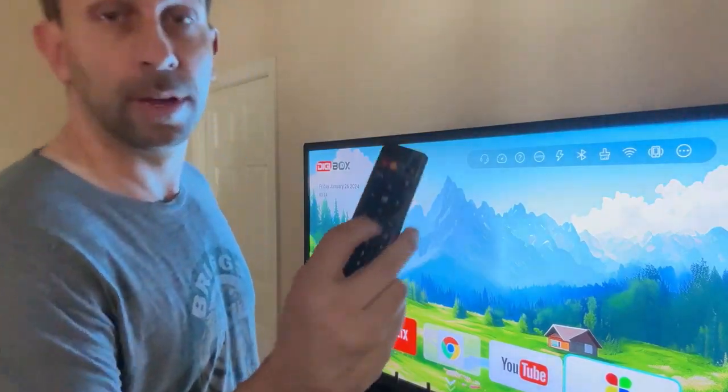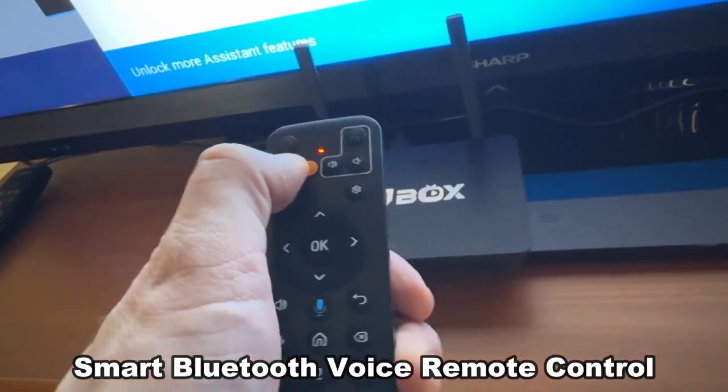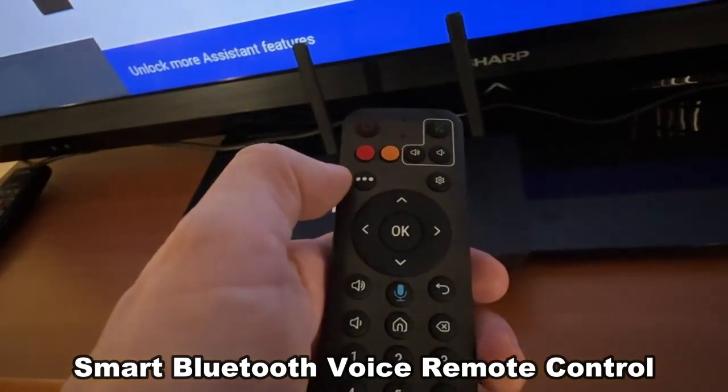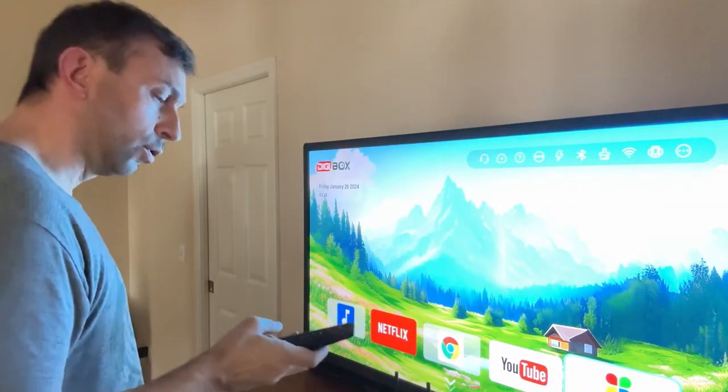Now, again, with Android, you can push a little button here and you can talk to Google's Assistant and have them help you do things, whether that's know what time it is, the date, etc., set a timer, all that stuff easily available with a push of the button on your remote control.